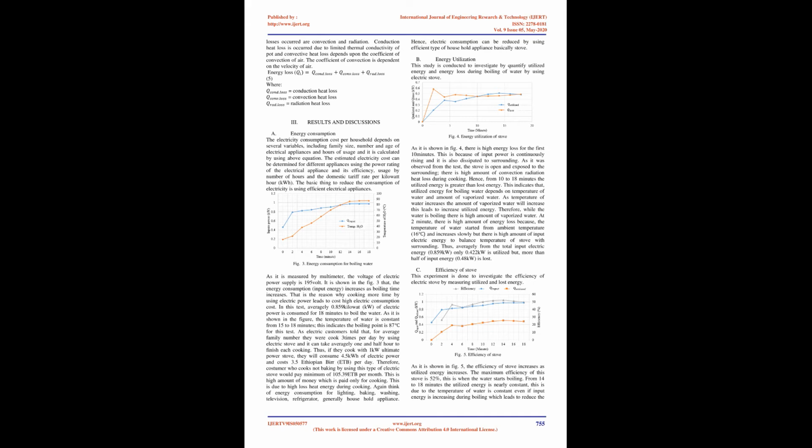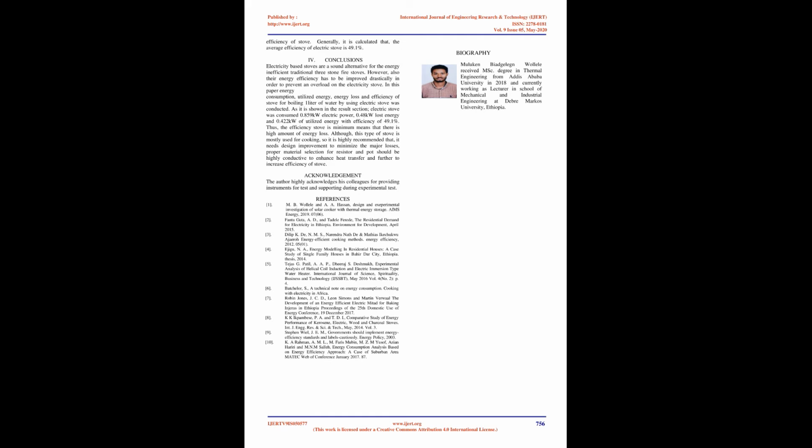As it is shown in the figure, the temperature of water is constant from 15 to 18 minutes, this indicates the boiling point is 87. For this test, as electric customers told, an average family cooks 3 times per day using an electric stove, and it takes on average 1.5 hours to finish each cooking. Thus, if they cook with a 1 kilowatt stove, they will consume 4.5 kilowatt hours of electric power and it costs 3.5 Ethiopian birr, ETB, per day.